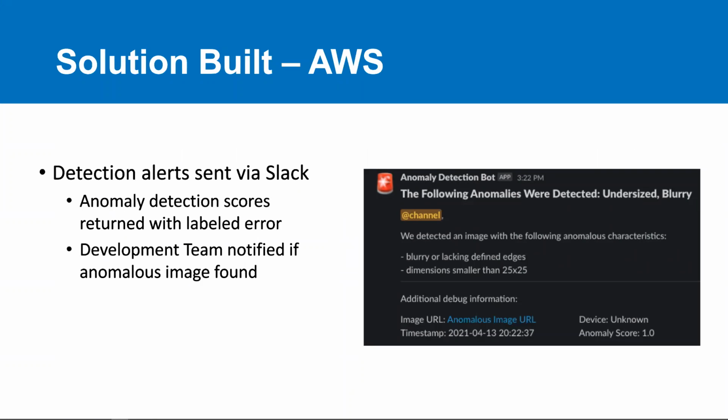Now about the Slack solution we had. If an anomalous image is detected, an alert is then sent to Slack, looking like the image seen on the slide here. To break down the image a bit, the score our Python code assigns the image is attached, and then a label for the error is attached. In this example, you can see the label is undersized or blurry for the image.